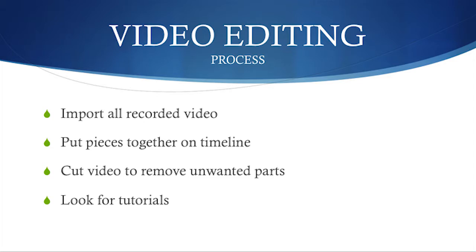To begin editing your video, import all the video and audio you've recorded. You then place each piece together on the timeline, cutting off the parts you don't need. If you get lost, check the internet for tutorials on how to do the basics in your editing program.